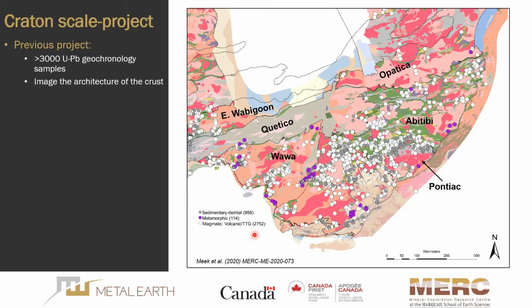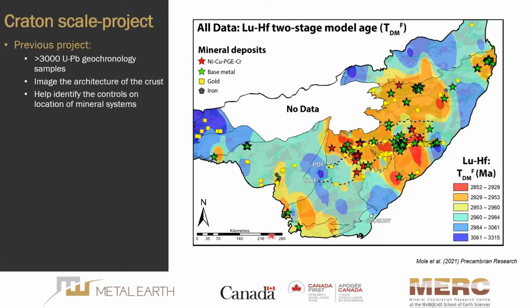So what we're trying to do is to image the architecture of the crust, and with that, we try to help identify the controls on the location of the mineral systems. This figure here is from David Mole's paper, and it shows how he has used zircon data to make interpretations about how these isotopes can help us in understanding the evolution of the crust, and how these are related to the many mineral deposits.